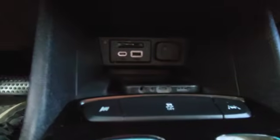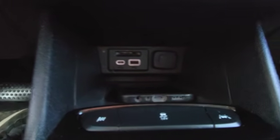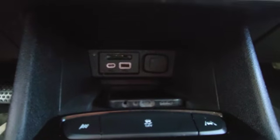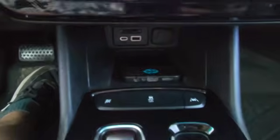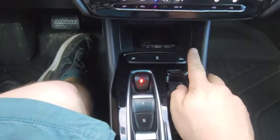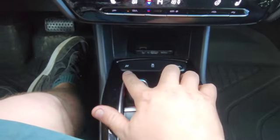Now below that, you've got a USB-A and USB-C charge port, an SD card slot, and a traditional 12-volt cigarette lighter style outlet right there. Underneath this phone here, that is the wireless charging pad. Whack your phone on and let it go. These three buttons here: lane keep assist, traction control, and sport mode.